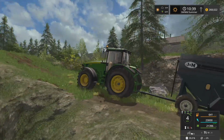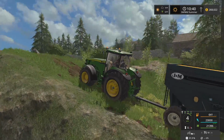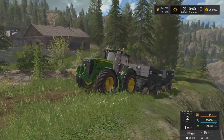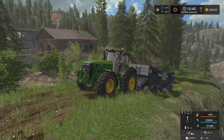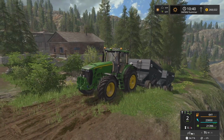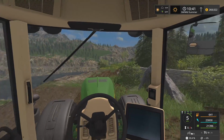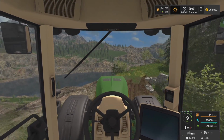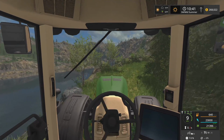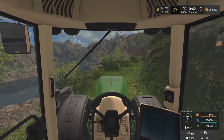Hop outside here, you can get an appreciation for just how steep this is. Just crazy steep. We're spinning. We're spinning. Come on. I think we're going to make it. Yeah, we're over the top. That's a good sign. Alright, we made it. Now, if these were both corn, I don't know if we would have made it. The wood chips are a little lighter, I think, than the corn.